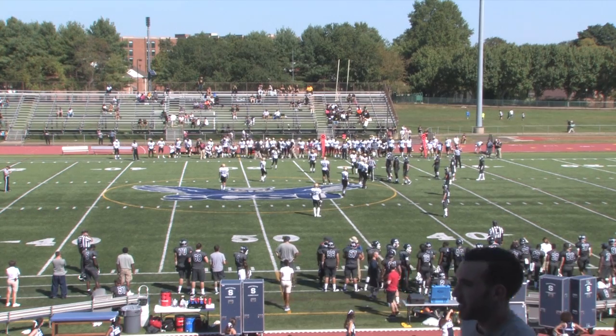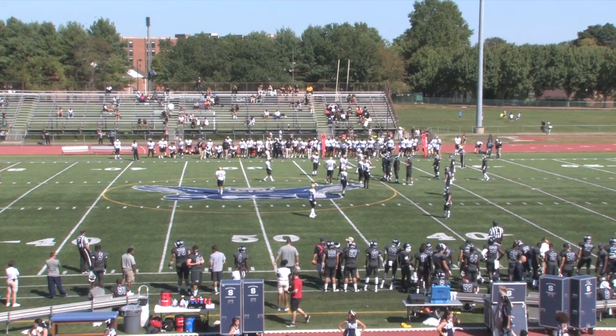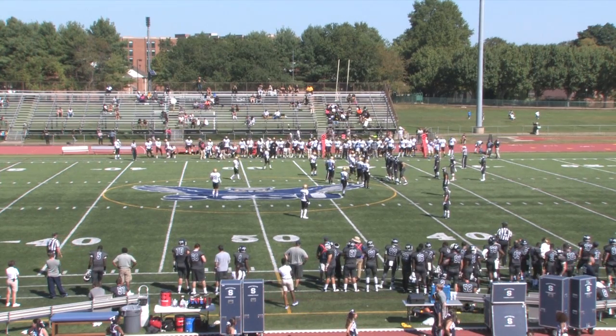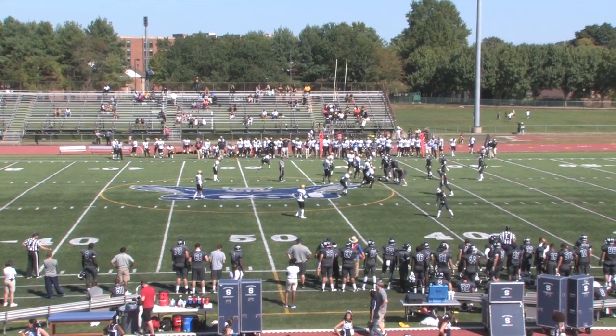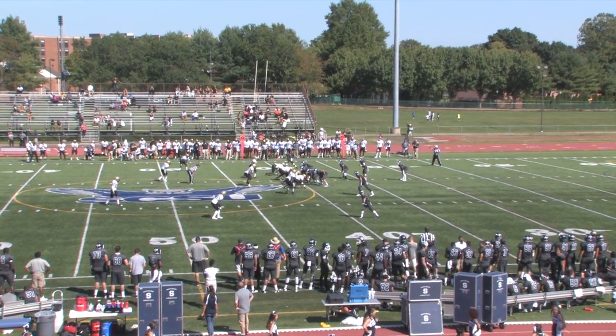Please reset the play clock to 40 seconds, and it'll start on my whistle. 8 yard gain on the play for second down and two. Second and two, 40-yard line.